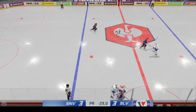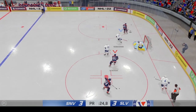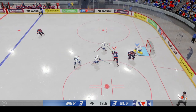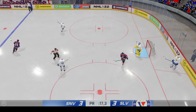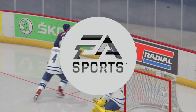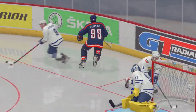Slovakia's on the attack. Bratislava's got the puck along the boards. Moves it to Sherbak. Makes the save as he got a blocker on it. Hammers it on net. Big save by the goaltender. In front of the net, the goaltender covers up for a whistle on the play. Wow, did the ice get small for him. There's nowhere to go, and he had to absorb this huge hit.